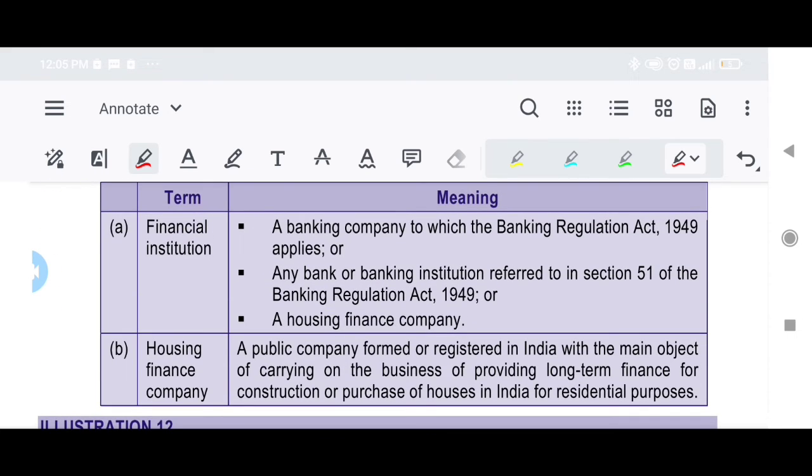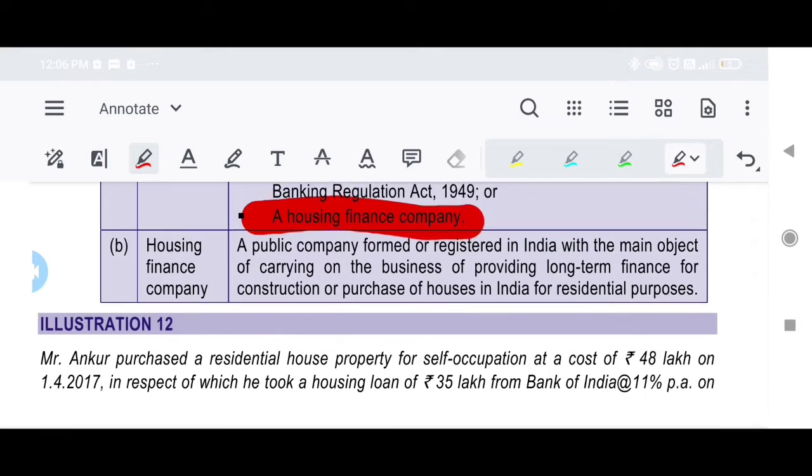Meaning of certain terms. Financial institution means a banking company to which the Banking Regulation Act 1949 applies, or any bank or banking institution referred to in section 51 of the Banking Regulation Act 1949, or a housing finance company. Here the financial institution definition is as we studied above in section 80E; an additional thing is added, that is a housing finance company, because housing loans are also given by housing finance companies. Housing finance company is a public company formed or registered in India with the main object of carrying on the business of providing long-term finance for construction or purchase of houses in India for residential purposes.